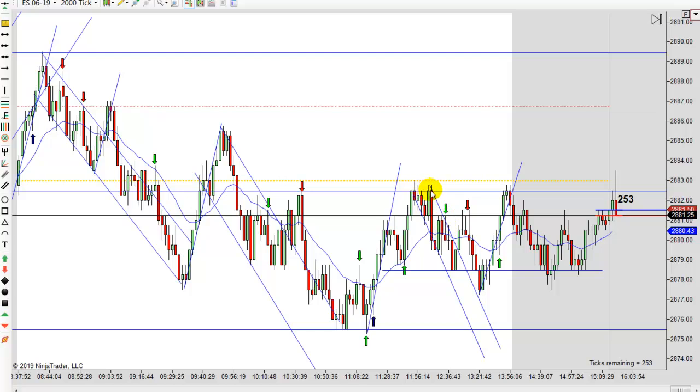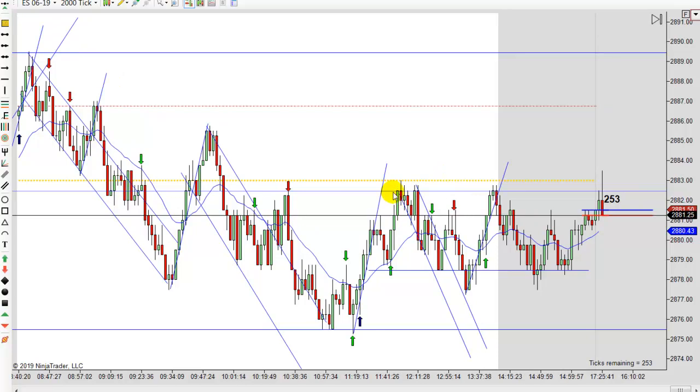This is a good example. I've been waiting to see one of these and think about it at the same time. But notice how that doesn't really look like two legs. It just looks like a little congestion there almost, and then you get a leg down and then a correction. This looks like two legs down.